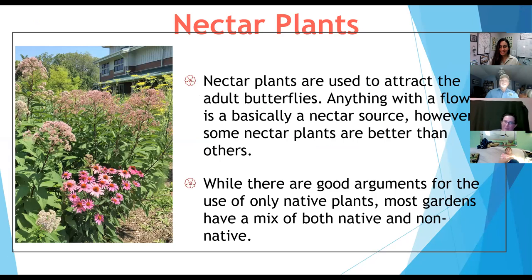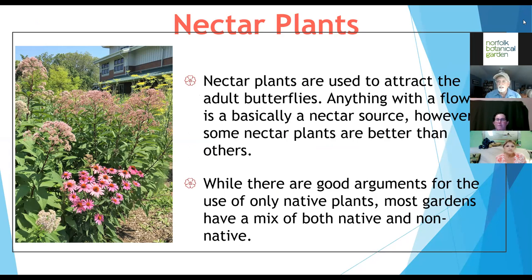So first, the definition of nectar plants. That's what's going to be attracting the adult butterfly. Nectar plants supply nectar, whether you're trying to attract hummingbirds or pollinators, that's what's important for the adult butterflies. Pretty much anything with a flower is a nectar source, but some tend to be better than others. I'll be going over some native plants and non-natives.